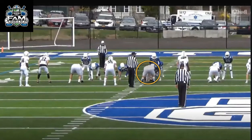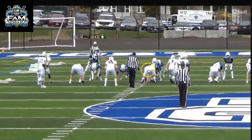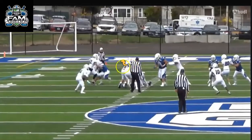I mentioned he's located right here on the screen. You're going to see they're going to try to double him. If you block him with one guy, he is hard to move. So they try to double him, but he shows he can anchor down. He has that strength. He won't get moved off his spot, and you can see, again from the back view, they don't get a big enough push on him, about a yard, and he's going to fight off this double to the ball carrier.